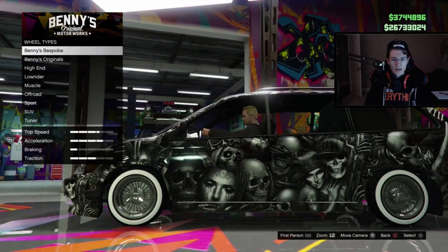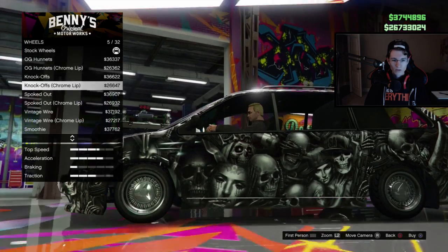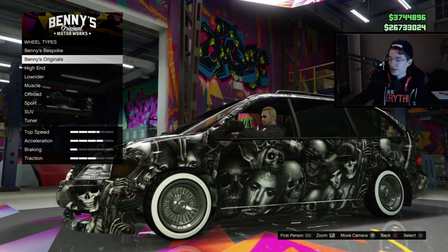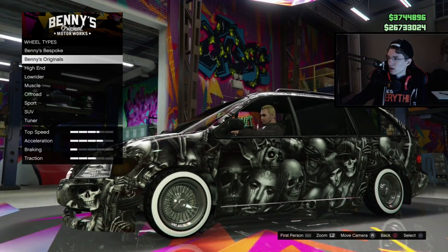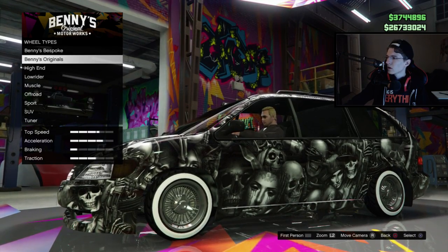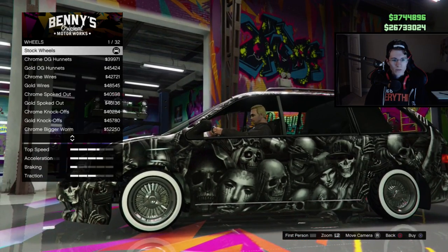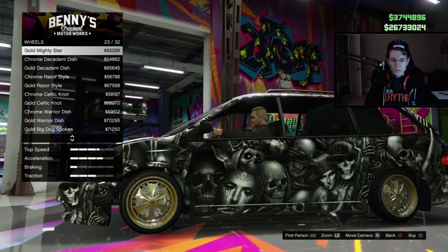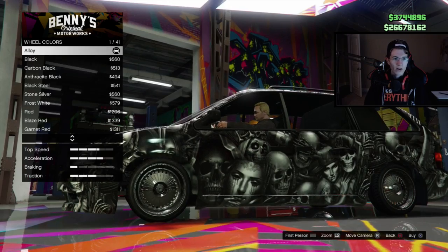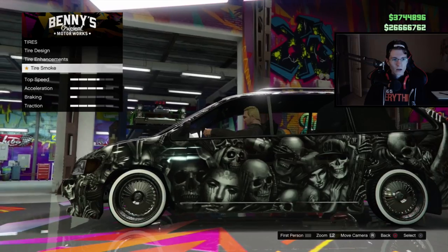Wheels, let's see. Benny's. We can do Benny's original. Actually, you know what? The stock wheels do not look bad. They actually don't look bad on this. Let me see what else we can do. I think one other, let's see, Benny's Bespoke. These don't look bad. The chrome decadent dish, especially since we already have so much chrome on the car, it looks pretty cool. And they'll put our regular white walls on there.